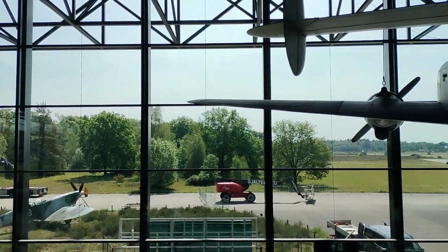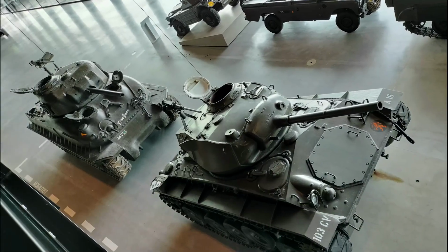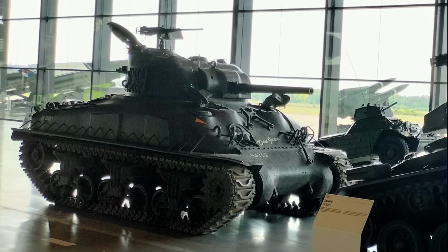For the next one, let's go back to the first floor exhibits. Near the glass wall adjacent to the old airbase runway, I can spot some remarkable vehicles used by the Western Allies during the 1940s. One of these is perhaps the most influential tank of the entire Second World War.